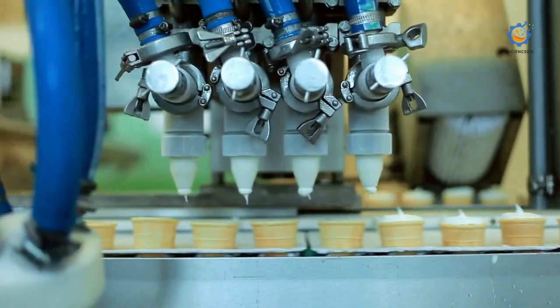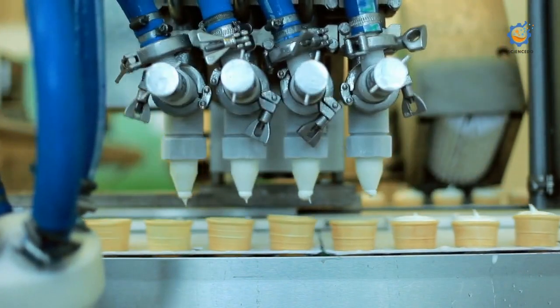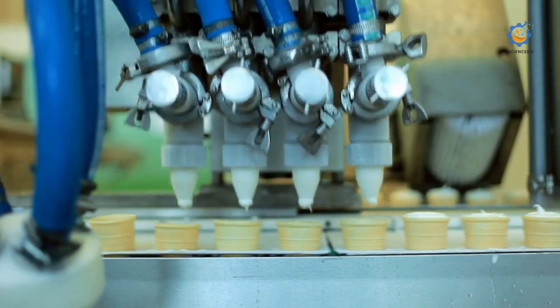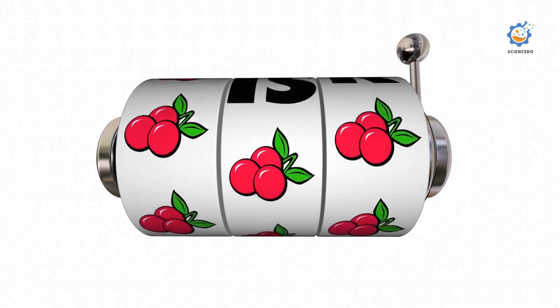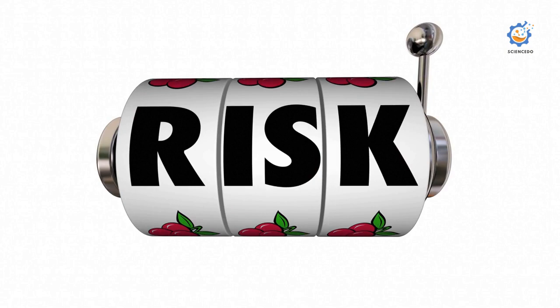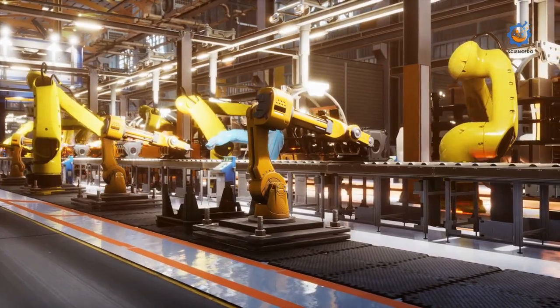Consistency. Human labor always brings in the factor of human error. However, a pick-and-place robot will work on exact mathematical principles, so there are no errors and the end result is a consistent operation. Safety. Lifting objects involves the risk of the object falling down on human workers and causing injuries. However, robots have no such risk, leading to higher safety in the workplace.